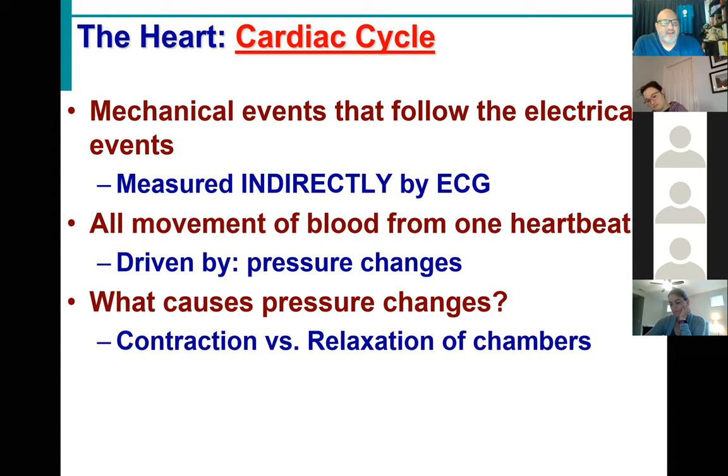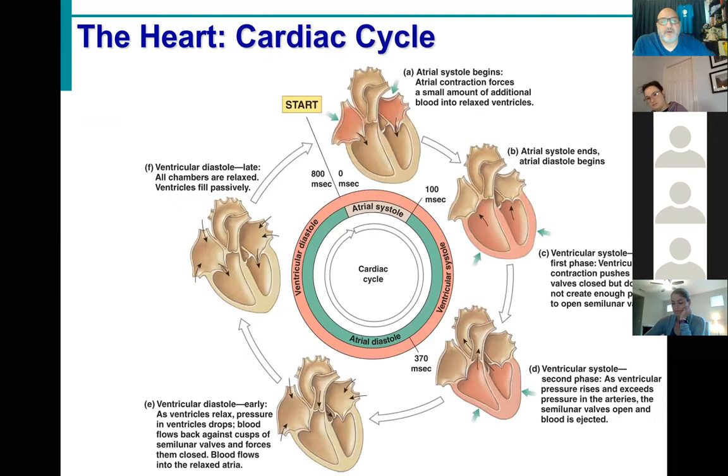So that's what we're going to be talking about next. We're going to be talking about the cardiac cycle. Here are the events in the cardiac cycle. And we will talk about them and go through them step by step.